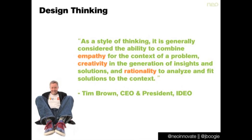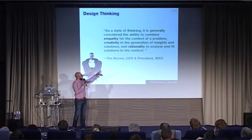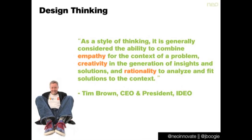The second is creativity in the generation of solutions. Now you'll notice it doesn't talk about creatives. It talks about creativity. Creativity is in all of us: designers, engineers, product managers, executives, business analysts, and so forth. Designing a lot of ideas, and then most importantly, rationality to analyze and fit those solutions to the context. In other words, let's find the solution that actually works, not the solution that we love the best, but the solution that actually solves a problem, and then let's use that to solve this pain point for our customers.